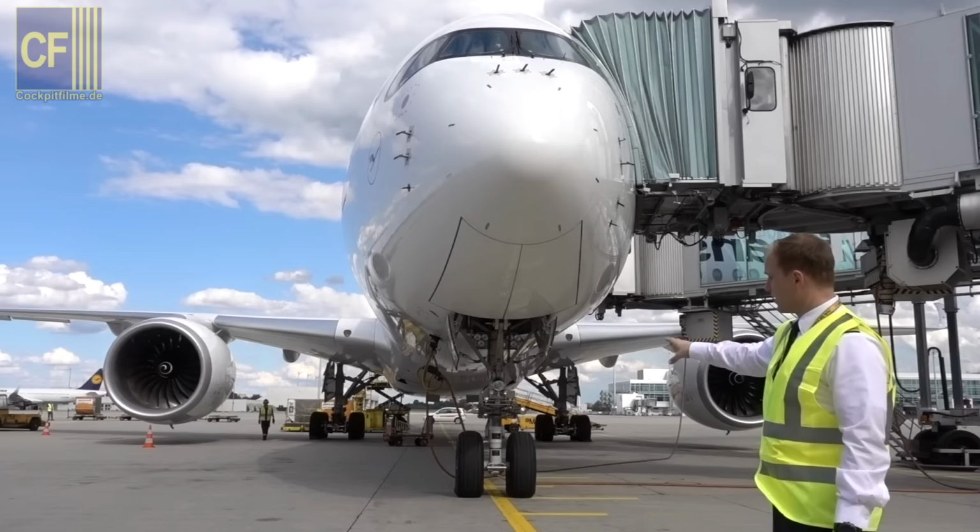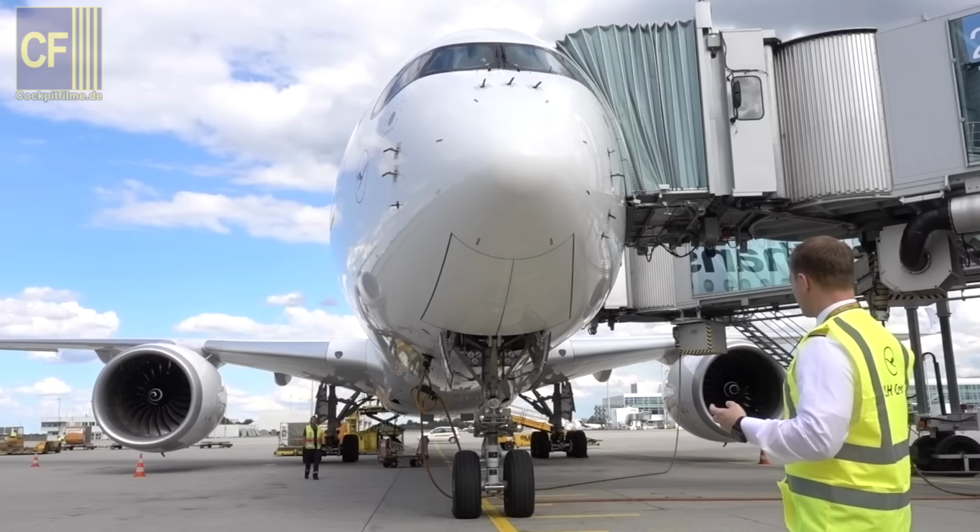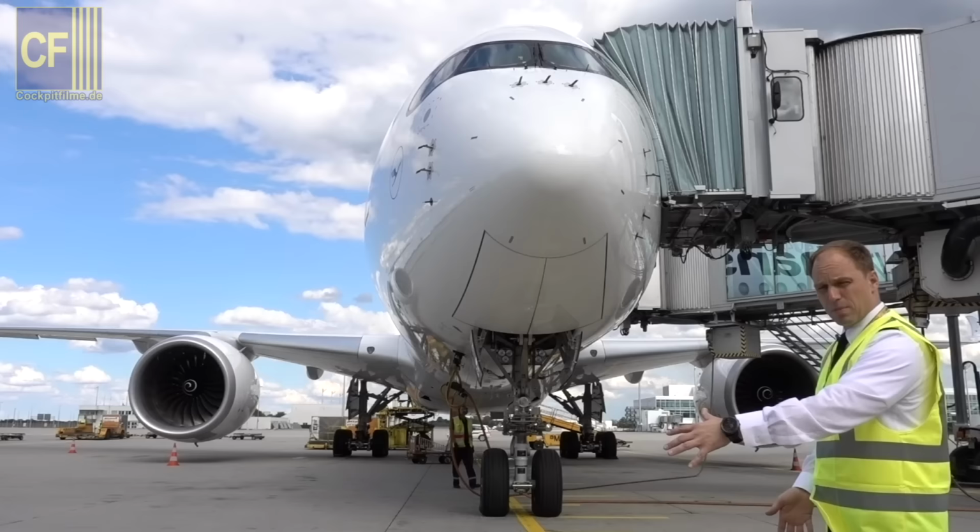The gears, the wheels are chocked. So it means that the parking brake can be released. So the brakes can cool. From the first flight when they brake, they sometimes have 200, 300 degrees Celsius and they have to cool down. That's why it's important that those rubber blocks, the so-called chocks, are in front of the wheels. I'll show you later.